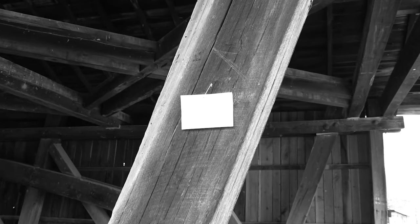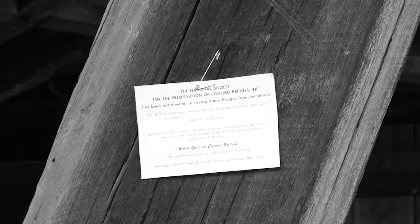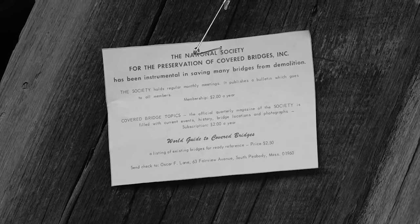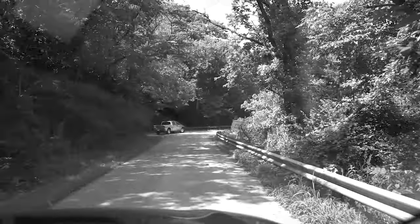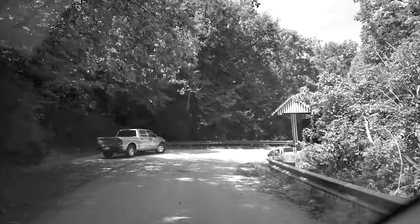When we got inside, we noticed a sign tacked up on the inside of the bridge, and it was talking about the Covered Bridge Society. So Wilson copied down the address. We finished at that bridge and then drove to the other covered bridge in Bourbon County, the Colville Bridge.